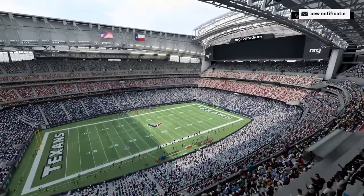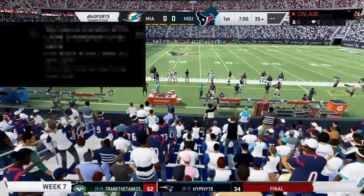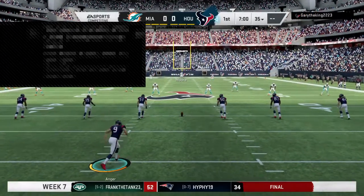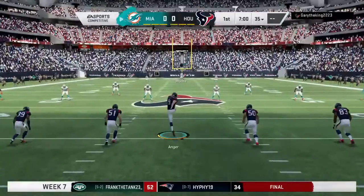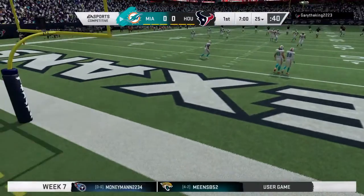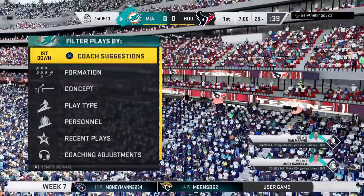Okay, Coach, on a wonderful fall afternoon in the state of Texas, the roof is open, and we've got pyrotechnics, you name it. This crowd is ready as their guys get set to match up between the Miami Dolphins and the Houston Texans. And that'll carry over the back line of the end zone for a touchback.